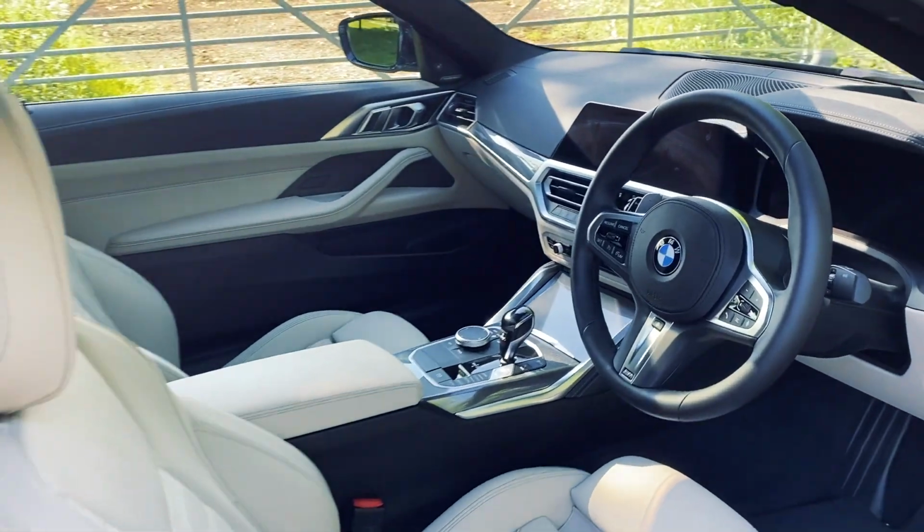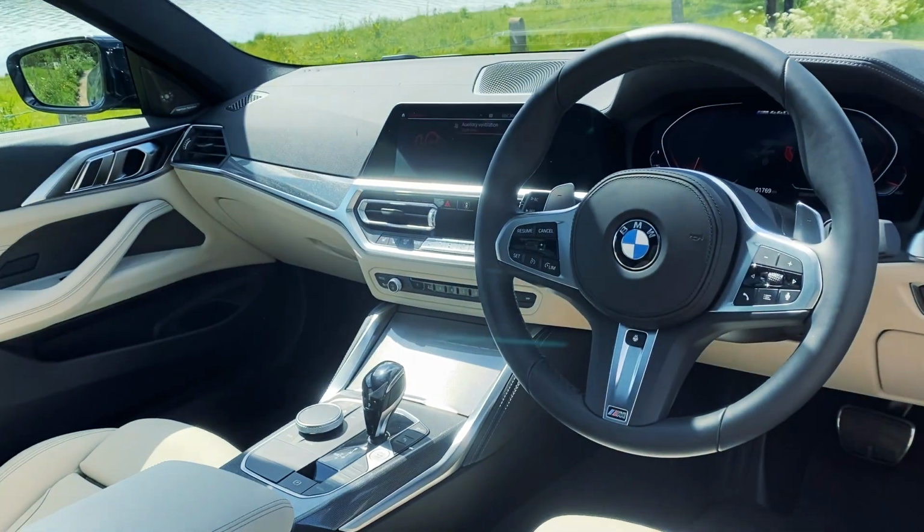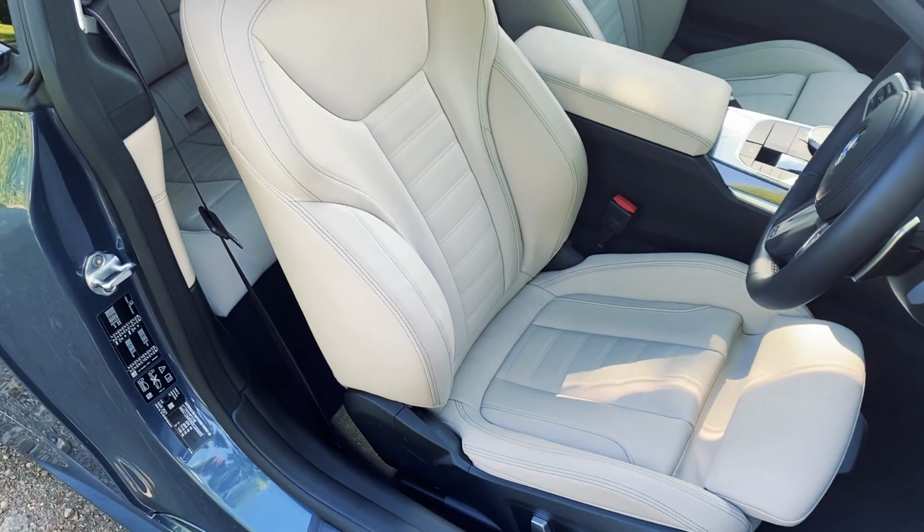So guys, welcome inside the M440i. It's a pretty beautiful place to be. With the sunroof open on a nice sunny day, it feels like somebody upgraded my life to business class. It's pretty cool. This car's fully kitted out. It's got Oyster Vernasca leather.